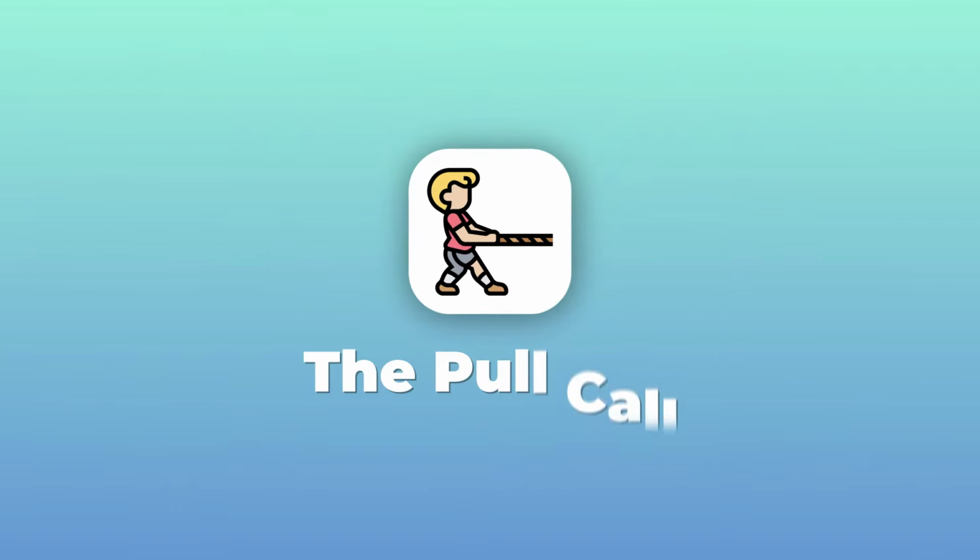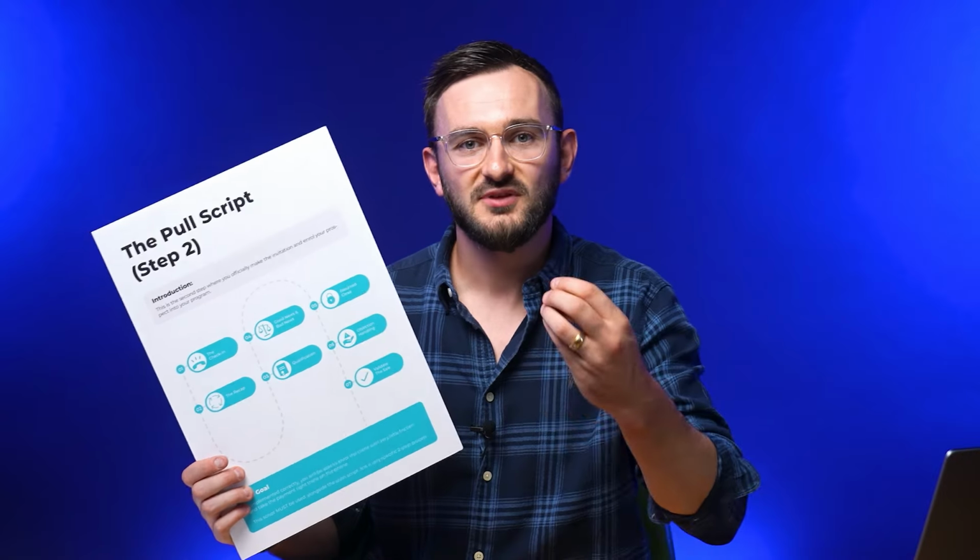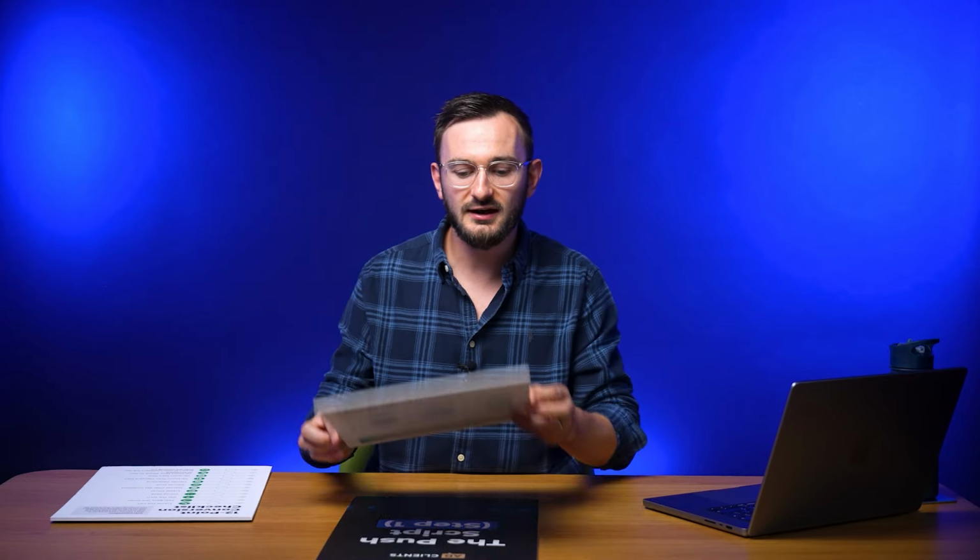So how does this pull script come into play? How do we actually get the sale? Well, the idea is that we've changed the game. We've flipped it. Instead of us on the back foot, waiting to hear back from a prospect to see if they've changed their mind once they've thought about it, now the prospect is excited about the conversation that we've just had.